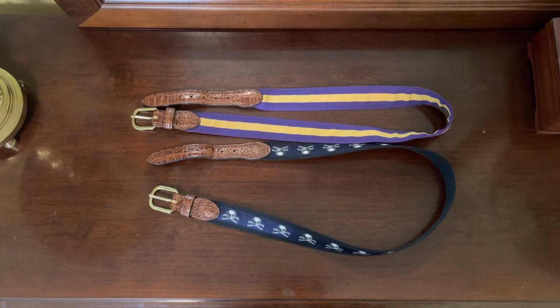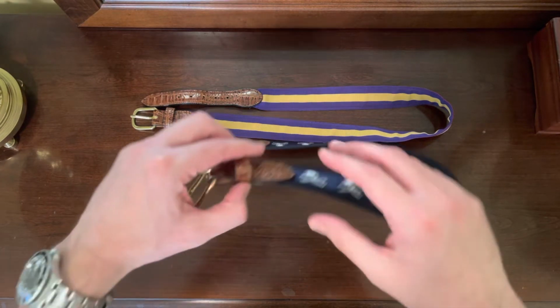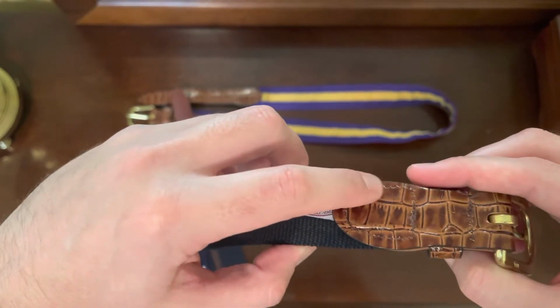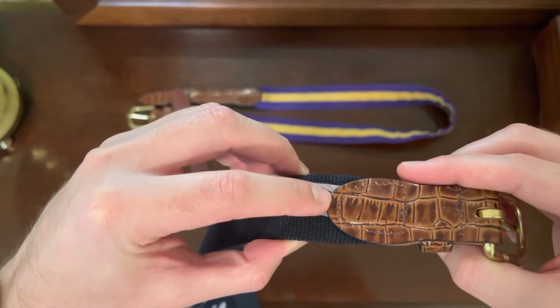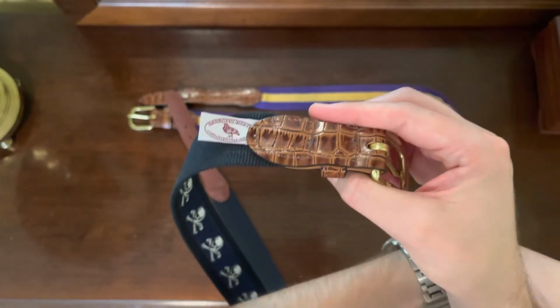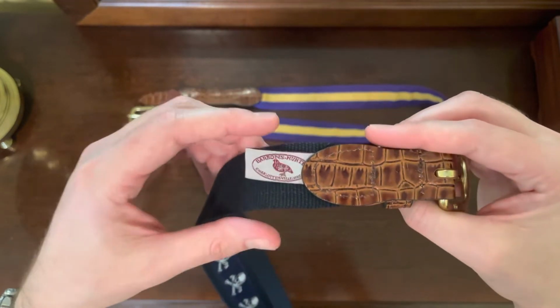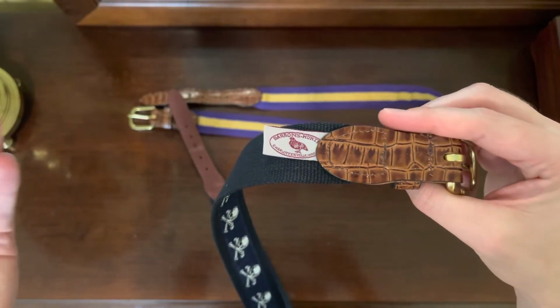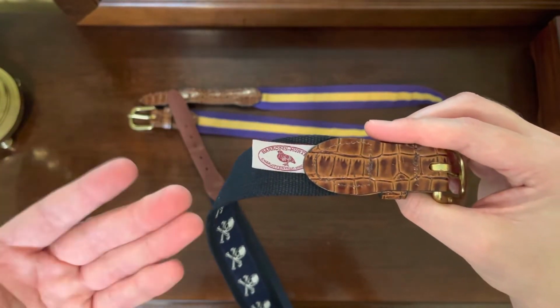So with my first order, I was super pleased. There was an issue with how they had sewed this. This particular piece of leather right here was standing proud and was movable. And when you would go to take it out of your pants, it would get caught up in your belt loop and you could not get it out.